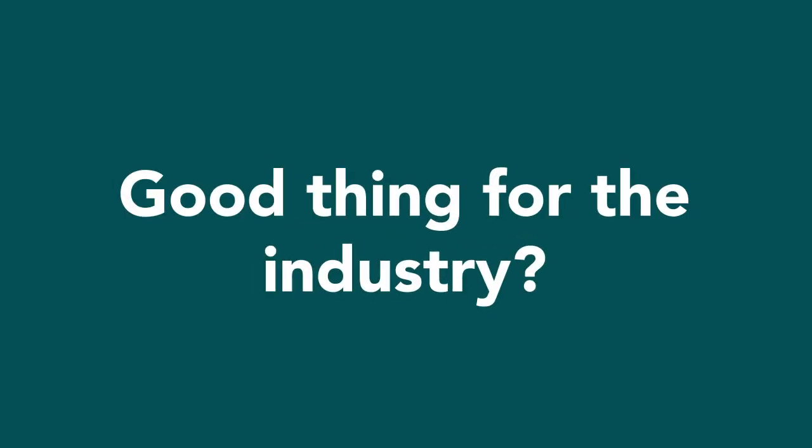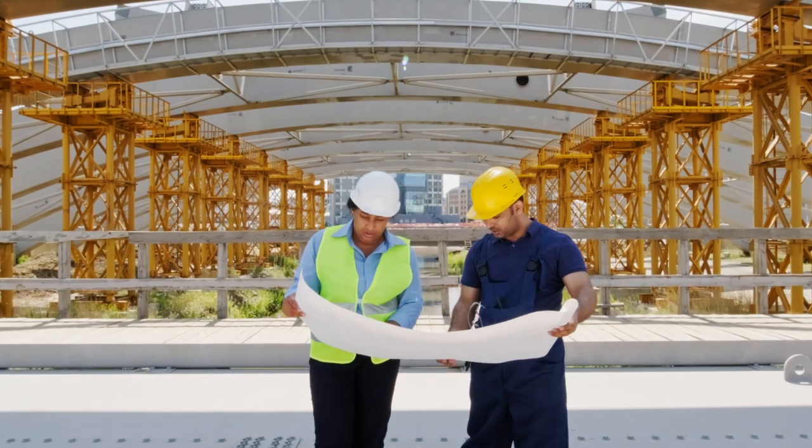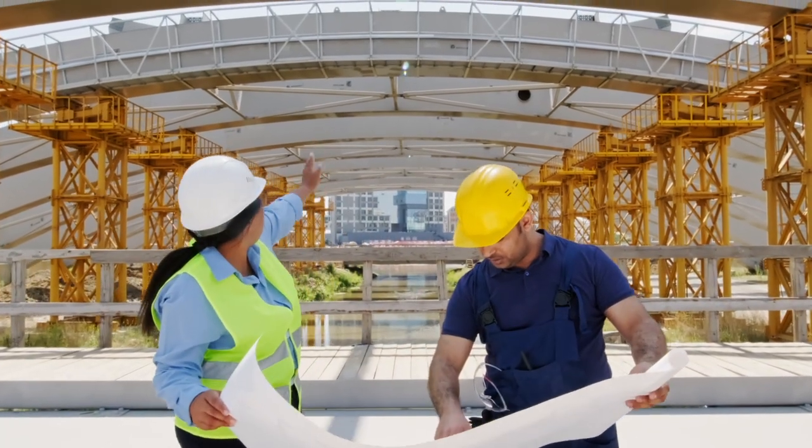But the key question we've got to ask ourselves is: is that a good thing for the industry? More data is not really what the client wants. The client is actually asking for a drone inspection because ultimately they want to be more efficient.